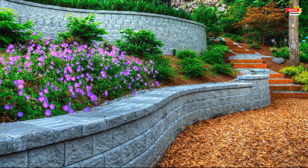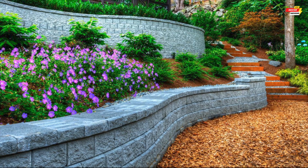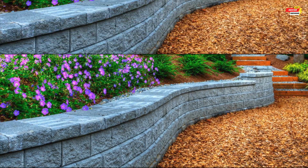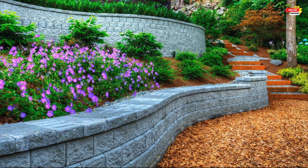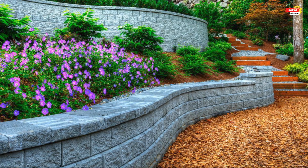This bed is absolutely bursting with vibrant purple flowers, creating a breathtaking splash of color that is both striking and harmonious with the surrounding greenery. In the background, a natural stone staircase ascends a steeper slope, further integrating the various levels of the garden. The combination of the grand wall, abundant flowers, and natural elements results in a truly majestic and inviting outdoor living area.